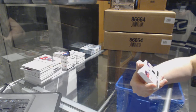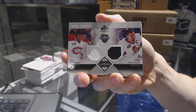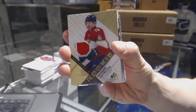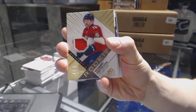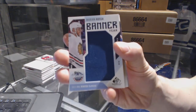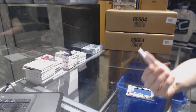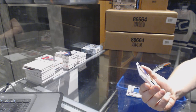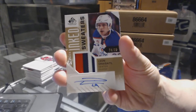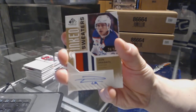We've got an all-star skills dual jersey between the Canadiens and Senators, PK Subban and Erik Karlsson. Rookie jersey number to 399 for the Florida Panthers, Michael Matheson. We've got a banner year for the Chicago Blackhawks, Marian Hossa. Oh, nice. We've got a three-color inked sweaters, patch, and autograph. Number 24 of 25 for the Edmonton Oilers, Leon Draisaitl.